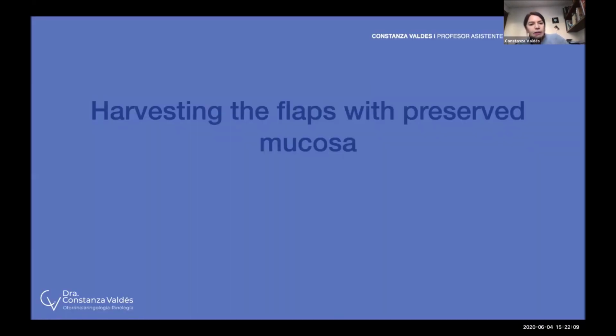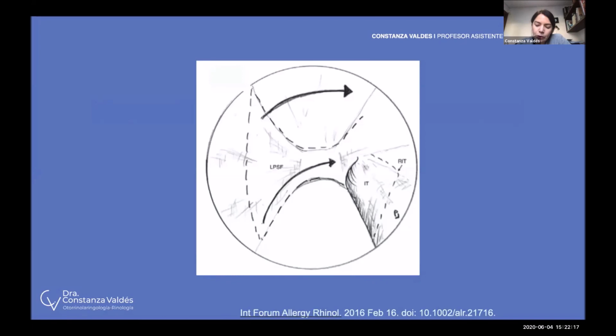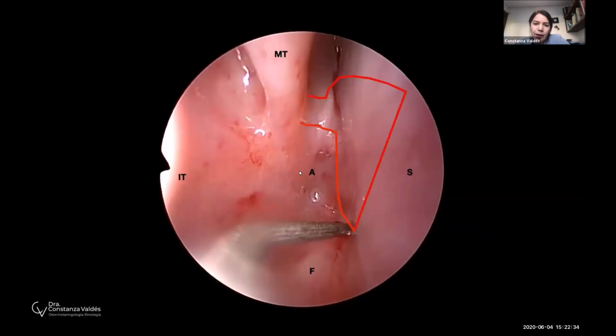Then we're going to harvest the flaps. And I think this is the more difficult part to understand, because we're going to develop 3 flaps. 2 come from the posterior nasal artery, those are the Hadad flaps. This is the inferior turbinate, and this is the septum. And here should be the choanal atresia. So we are going to flip it back to the lateral wall. In a scheme of the nose, we have the inferior turbinate, the septum, this is going to be the flap, this is the floor of the nose and the atresia.